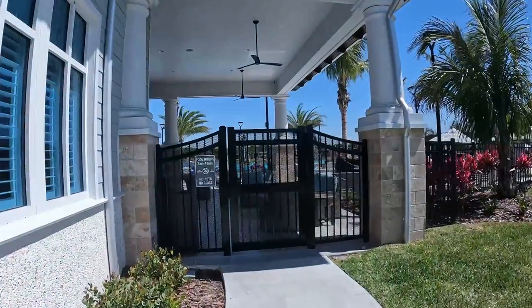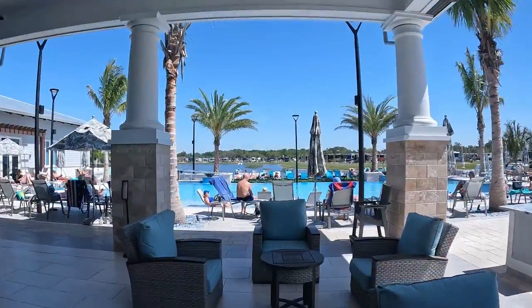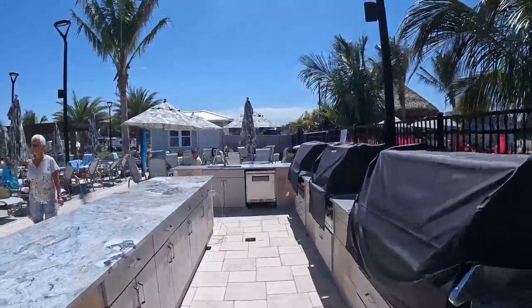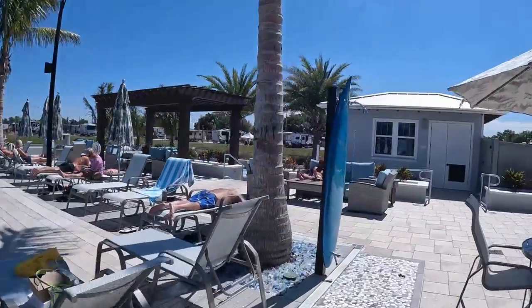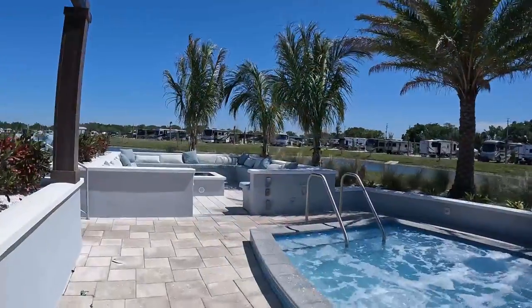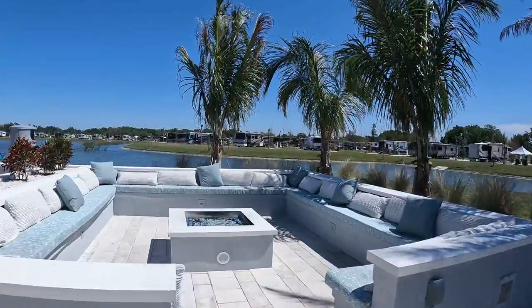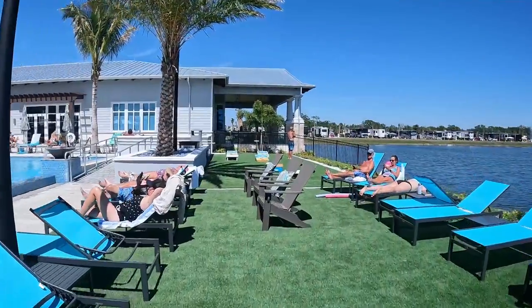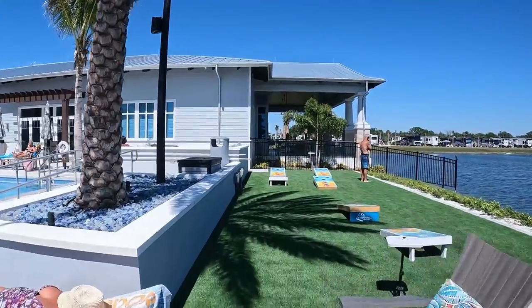Let's do a quick walk around the pool area. It's not too full today. We have this barbecue section, serving areas, outdoor shower. Hello, how are you? There's a hot tub here. And then over here, a seating area with a gas fire pit. Seating and lounge chairs over here. There's turf, some cornhole boards here.